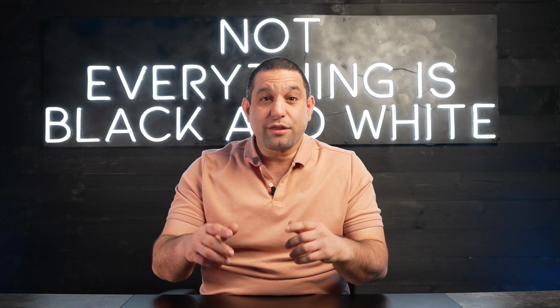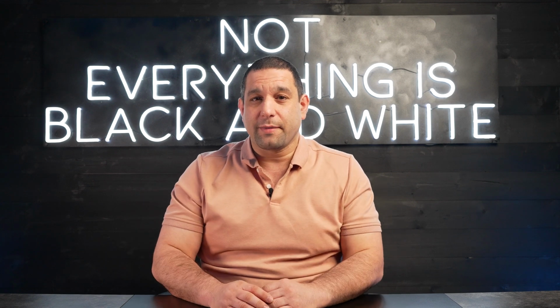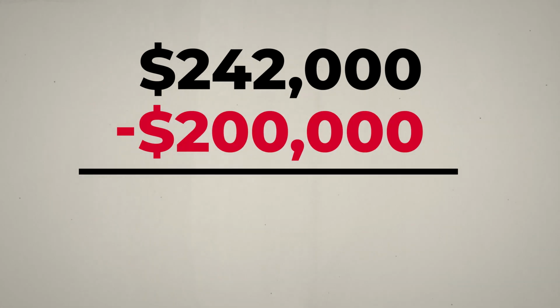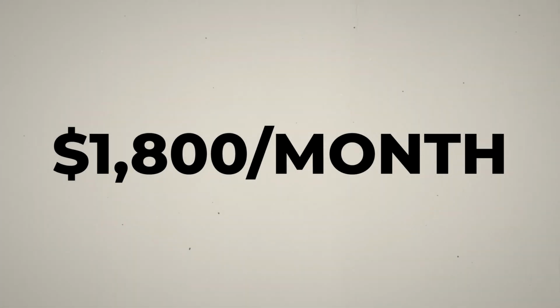So now I'm gonna take you through a property I recently did this with that cash flows me over $5,000 a month. So I just purchased this house for $242,000. I got the owner to finance $200,000 and I had to come up with $42,000 to pay him. My all-in payment to them is $1,800 a month for 11 years, which is pretty much almost all principal. So in 11 years, I'm gonna own this house free and clear.